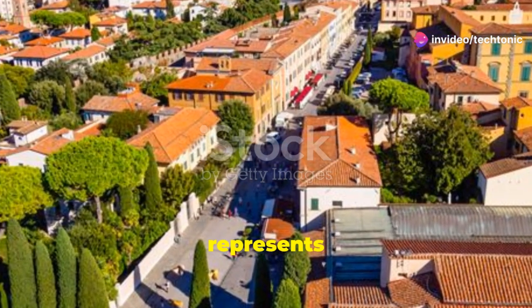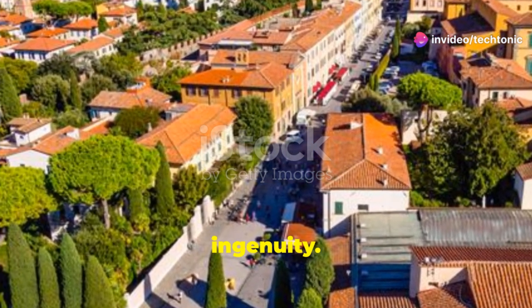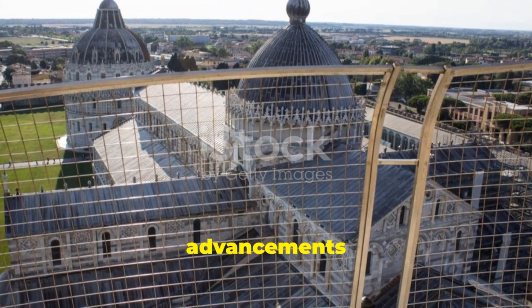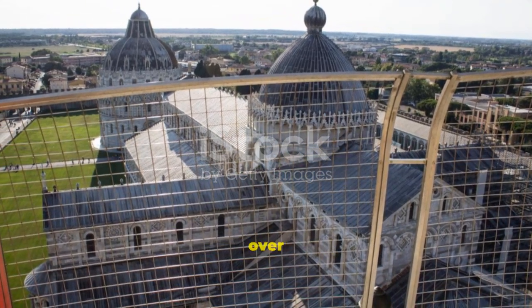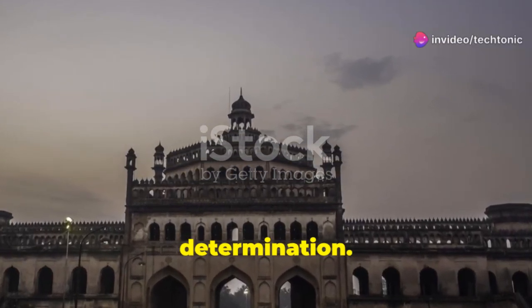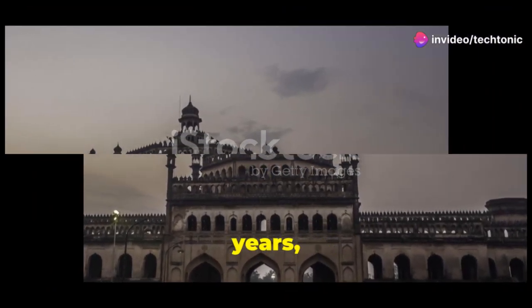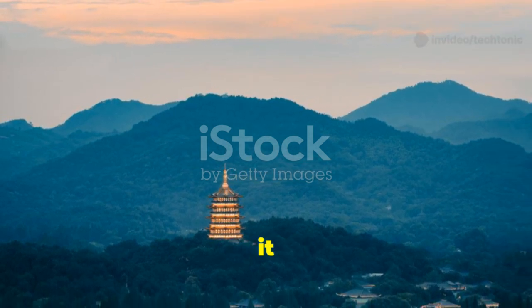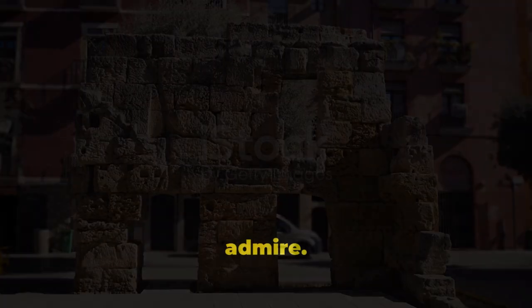The tower represents centuries of history and human ingenuity. Its construction and subsequent preservation efforts showcase the advancements in engineering and architecture over the years. Its survival is a story of engineering skill and determination. Over the years, numerous efforts have been made to stabilize the tower and preserve it for future generations to admire.